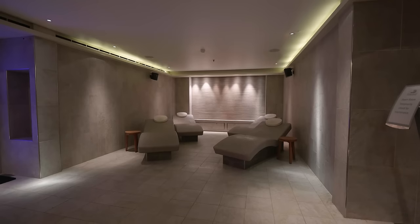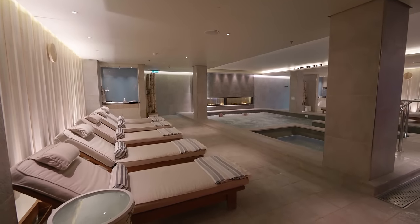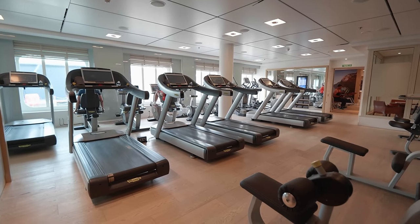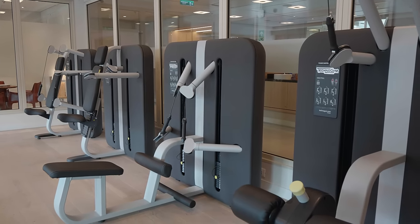It boasts a therapy pool, cold plunge pool, steam room, a sauna and more, as well as the first snow grotto at sea. Just next door you'll find the fully equipped fitness centre.